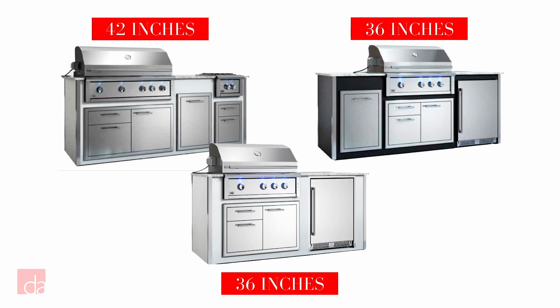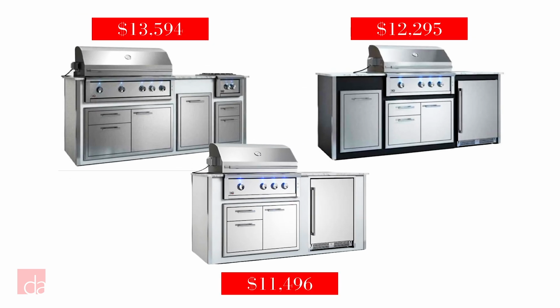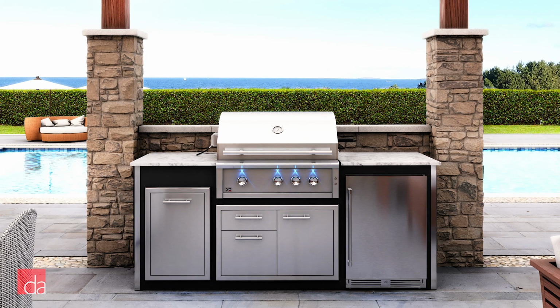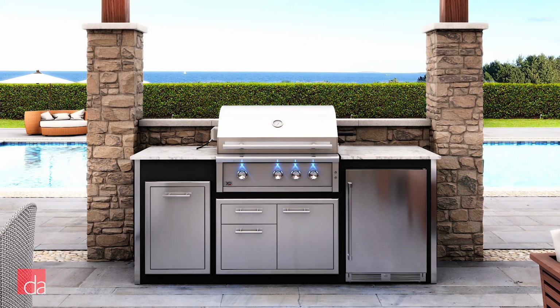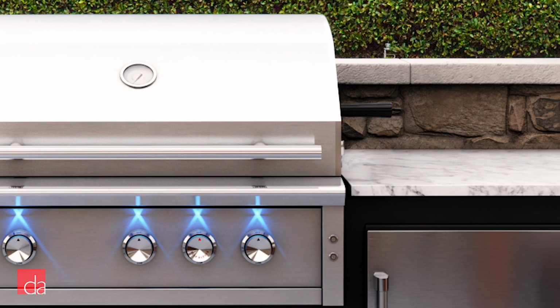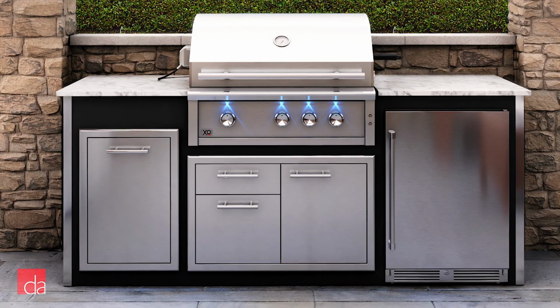With XO, you can get this high quality prefabricated enclosure complete with a 36-inch grill, refrigerator, convenient access doors for storage, and a pull-out garbage and recycling center for just $12,000, complete with a Carrera-style quartz countertop. All this without needing to engage with a contractor or countertop fabricator.